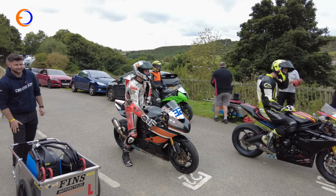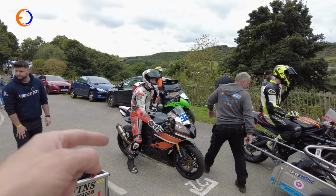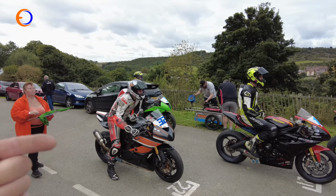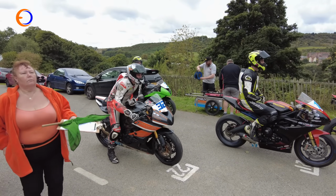Right, down in the holding area waiting for Martin's first race. So he needs to pull his finger out, he needs to get a better start. As long as he steps off from here, we'll head up to the grid, that's how he gets on.